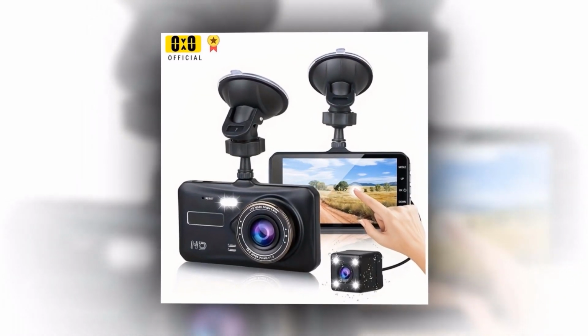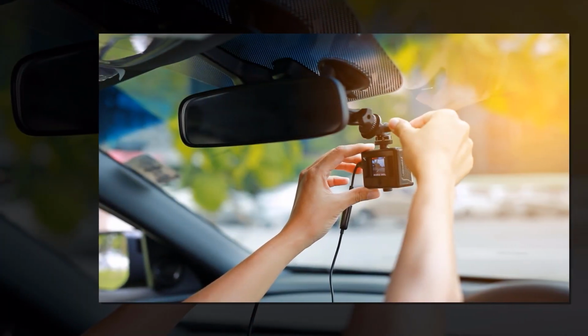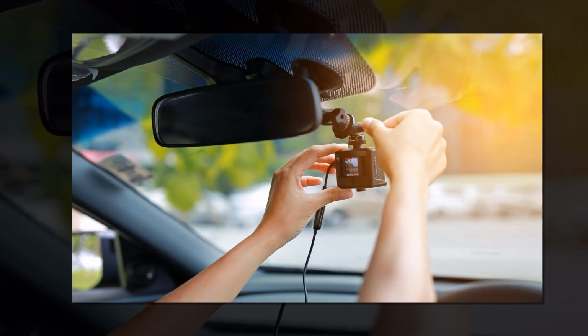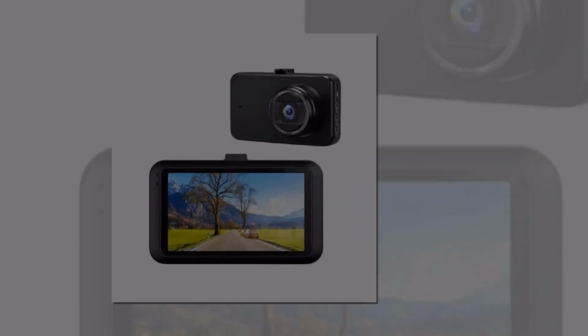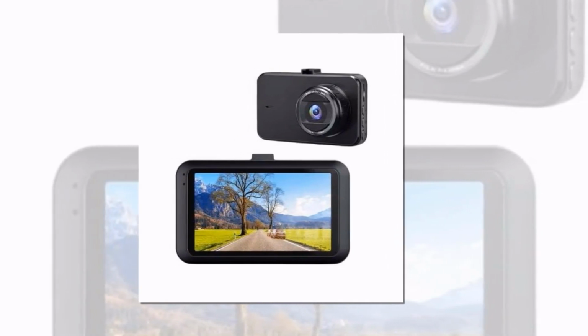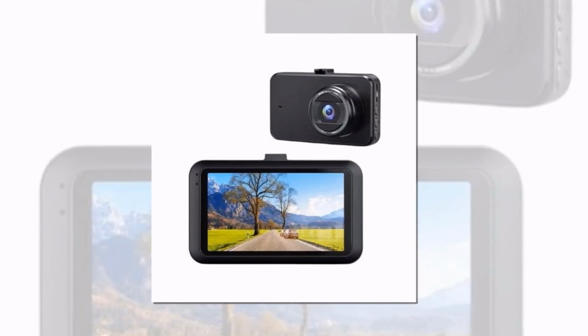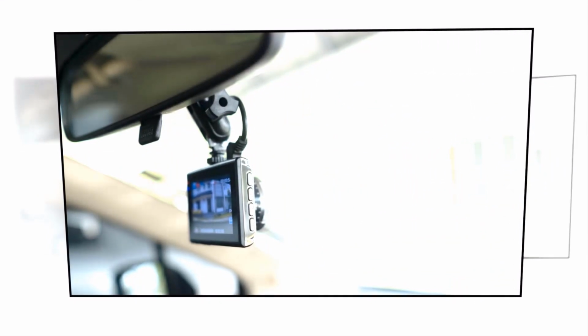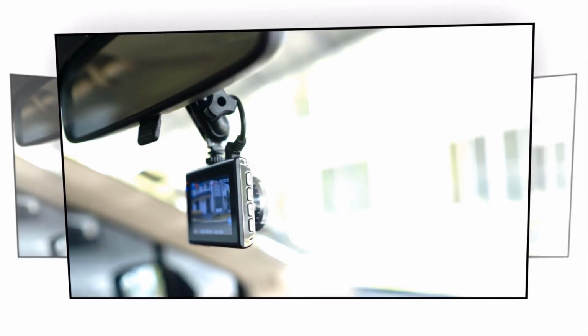The dashcam front camera captures stunning full HD 1080p videos, delivering crystal clear footage even in low-light conditions. Thanks to its exceptional night vision capability, you'll never miss any important details, whether it's day or night. The rear camera ensures that your back is covered as well, capturing any incidents or unexpected events happening behind your vehicle. Say goodbye to blind spots and parking mishaps with the assistance of our rear camera.